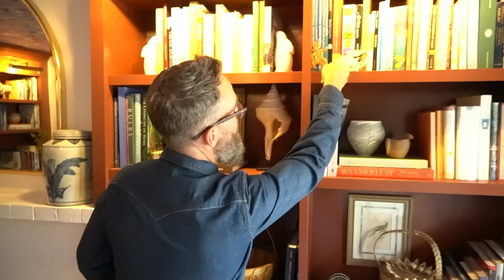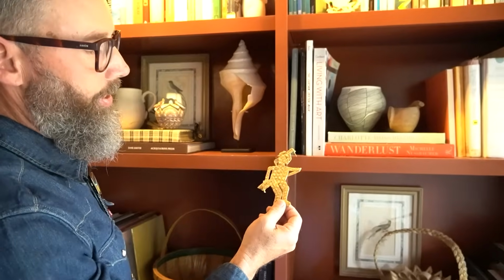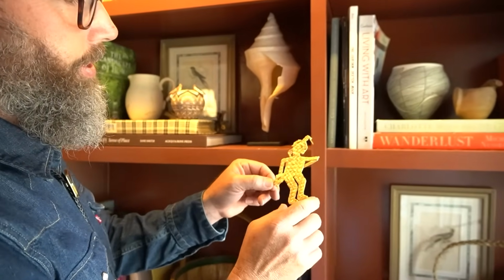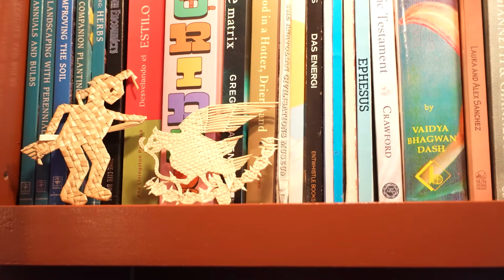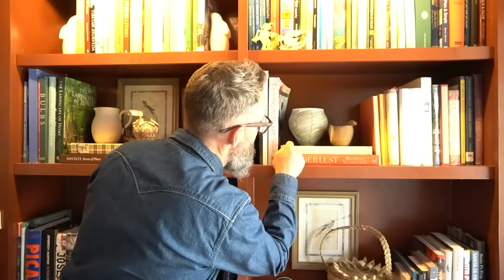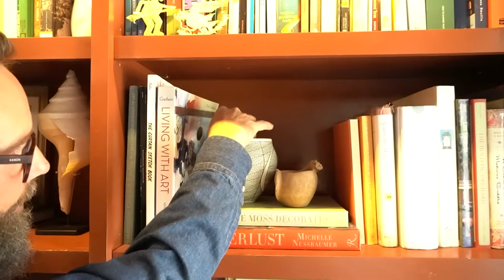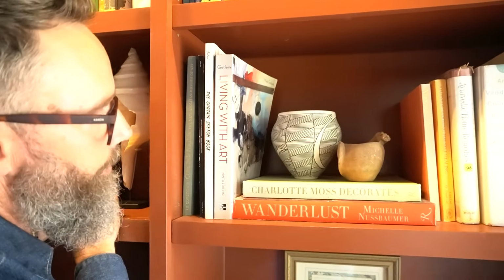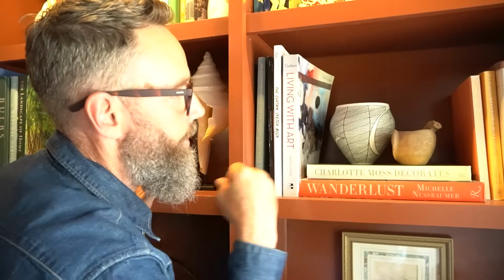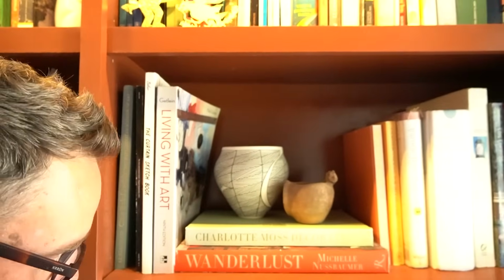Heather's gotten into, we love finding these great little woven flat pieces that are part of the northern New Mexico tradition. This is a good example of Acoma Pueblo's line work. They do all this really great geometrical line work. This horse is from Taos. It's seen some love, taken some tumbles.